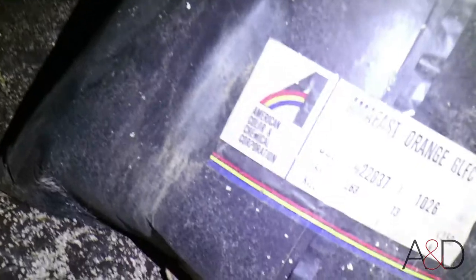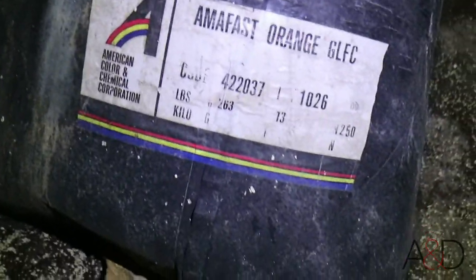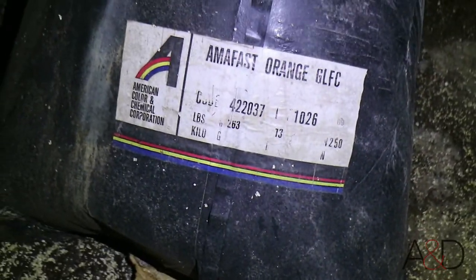You know what used to be here? Dyes, because this is from the American Color and Chemical Corporation. Yep, Amifast Orange, GLFC. Okay.